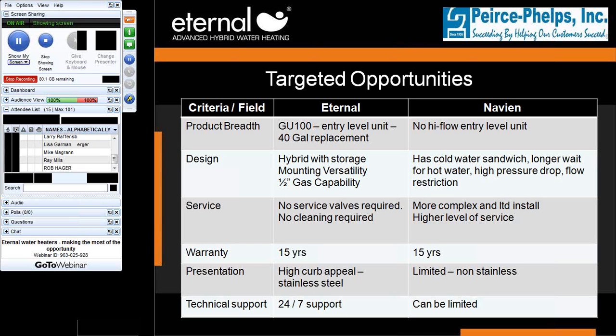As far as design is concerned, ours is a hybrid design with storage. So you don't get cold water sandwiches. You don't get pressure drop. You get versatility. You get storage. The GU100 allows installation with a 1/2-inch gas line. You can use a 1/2-inch water line on our product if it has it in the home. You don't have to go to 3/4. You don't need service valves for our product. There's no annual cleaning required. You can use our product with a circulator pump without violating our warranty.